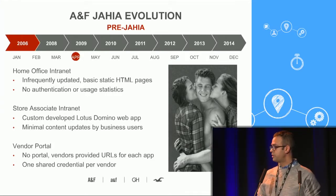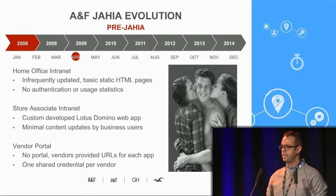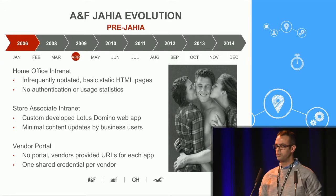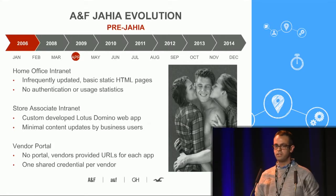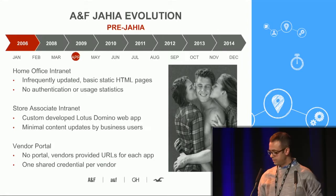And the store associate intranet was just a custom developed Lotus Notes, Lotus Domino web app, not really maintained, not really that user-friendly, and not a lot of features and functionality. And at the time, there was no real vendor portal. The vendor portal was really us giving a list of URLs to our vendors to access applications and then providing them one shared account across all their users.